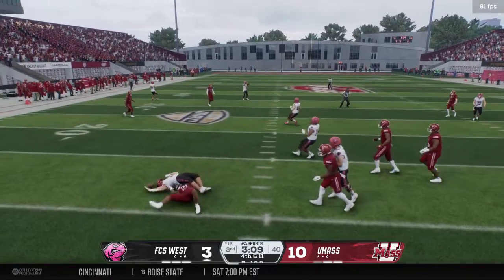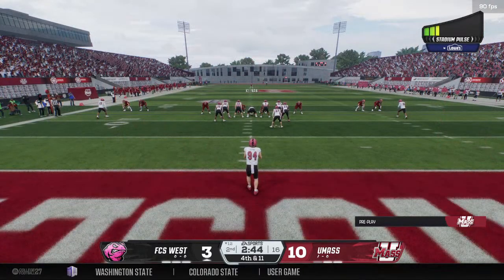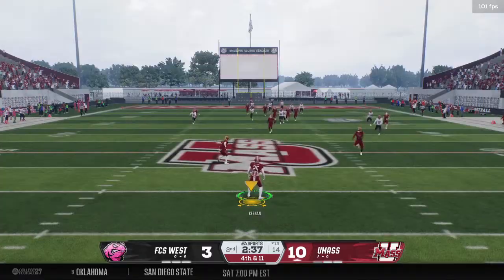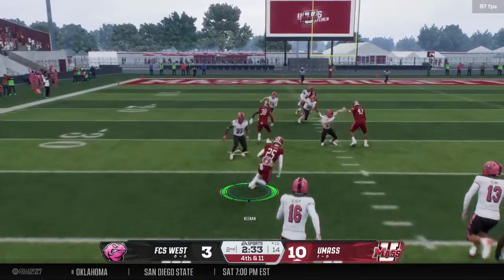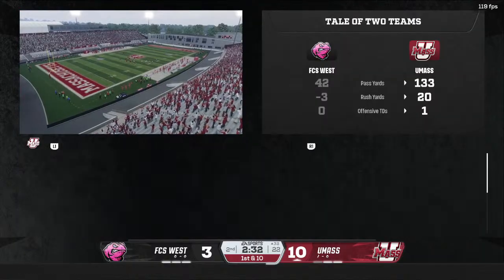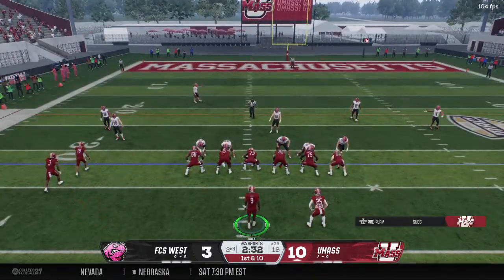Using the back as a receiver on the screen. And that one looked great on the grease board, but when they blow it up like that, the defense is going to win every time. Punt is on its way. Here's the return. And there he goes. Very little will make a crowd hold its breath like a punt return, and he brought them to their feet on that one. They've got a little time here to put together a productive drive late in the half.